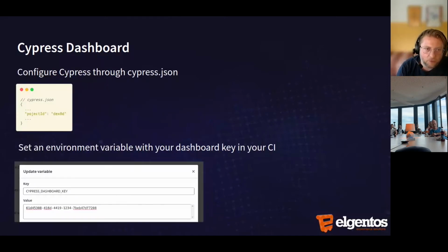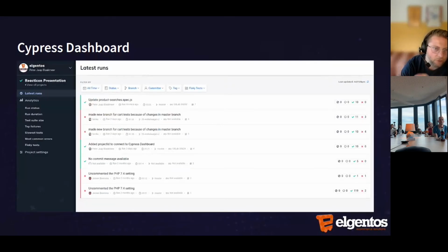Then we'll have the Cypress Dashboard. The Cypress Dashboard is a paid tool by Cypress itself. It's dashboard.cypress.io. If you sign up for it, it's not that expensive. You'll get a Cypress Dashboard key and a project ID, and all the videos of all your runs will be uploaded to the Cypress Dashboard. And you'll see here which failed and which succeeded. You can add your team members here. It will do some analytics on whether you have flaky tests, whether you have slow tests, tests that fail a lot. So it's a pretty useful tool to have.